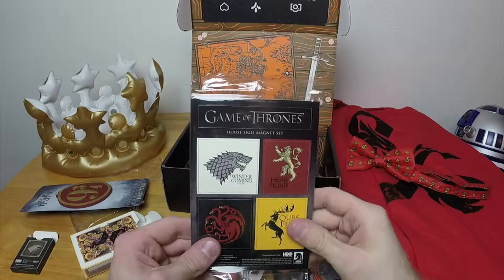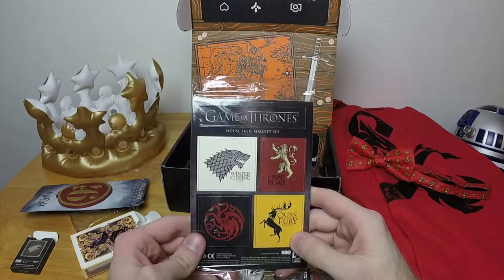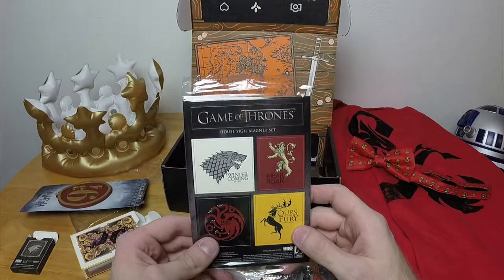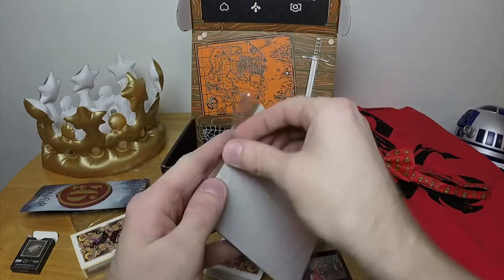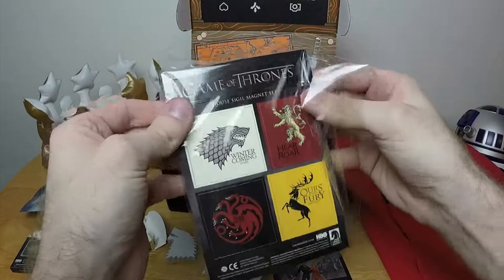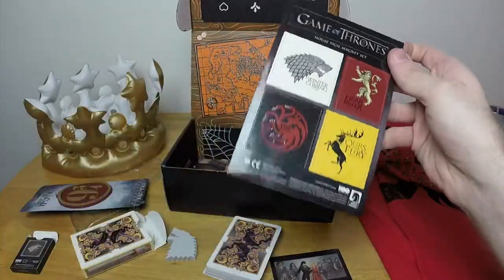Another Game of Thrones item. It's a House Sigil Magnet Set. Oh, my sister is going to be jealous. My sister freaking loves Game of Thrones. I watched up to episode 3 and stopped when they killed that wolf. I was not thrilled on that one. So, yeah, I haven't watched Game of Thrones. All I know is the dragons did show up eventually, I think.